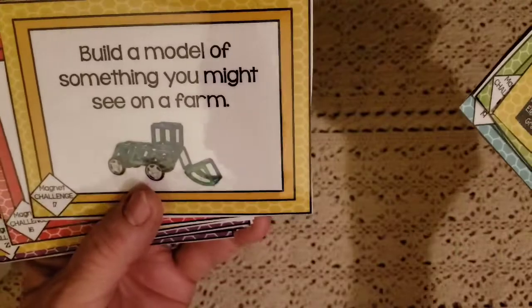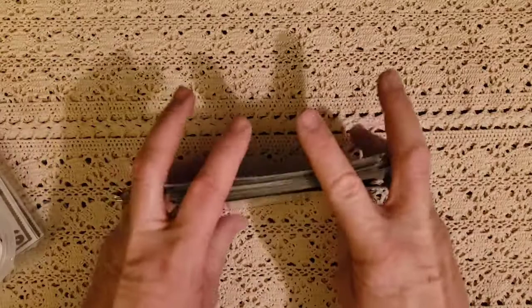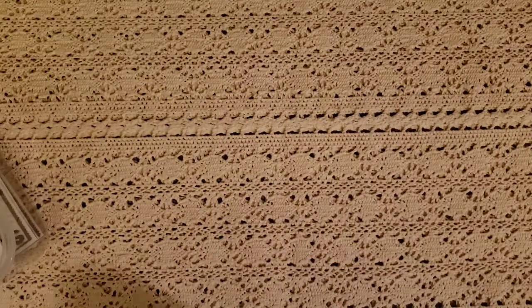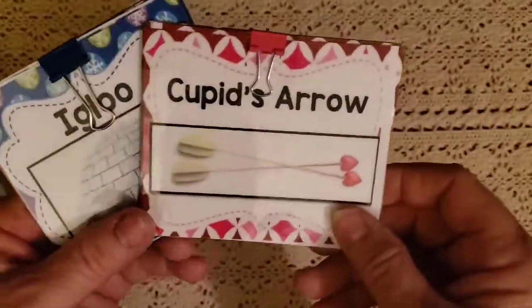So, and they just got so many things. Build a model of something you might see on a farm. Gives them great ideas, such creativity, such great STEM work. So there's several of these in there, and he can pick which ones he'd like to use. I let him choose in the morning what he feels like. And like I said, if you're busy in the morning trying to get things ready and you are trying to get things set up, these are the perfect things to set up for strewing also.